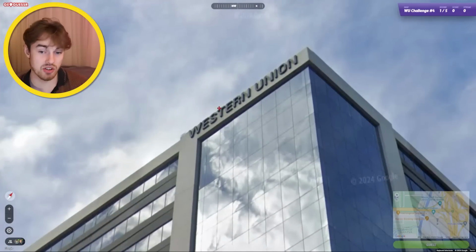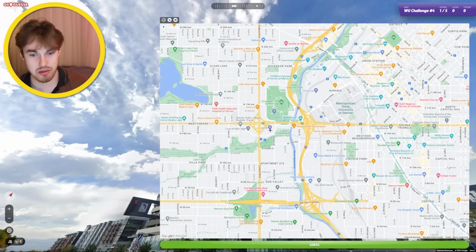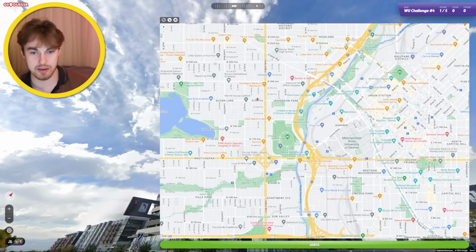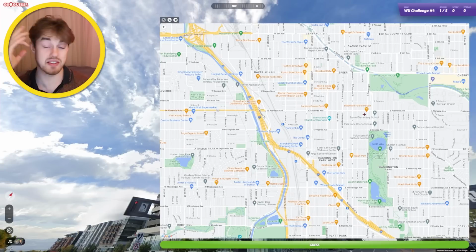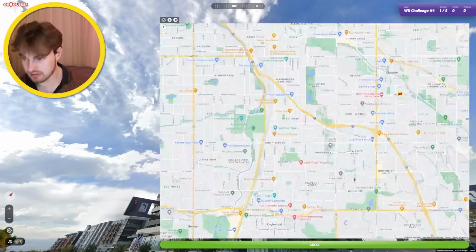Oh, this is the Western Union headquarters. I just looked up. Okay. That definitely changes things. Maybe that's actually going to be easier to find on the map. It's probably going to come up pretty big. And it makes me think this is almost certainly Denver, because why would you have it in another city in the state, to be honest?